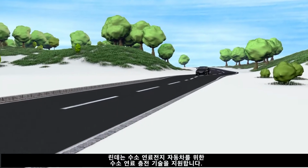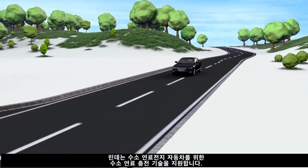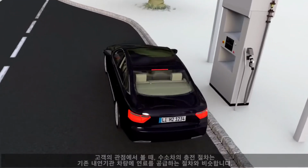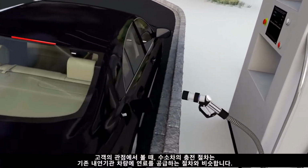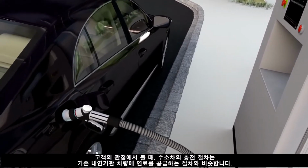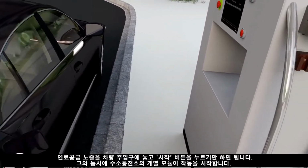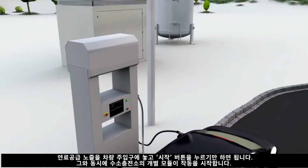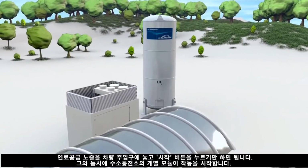Unnoticed by the end user, Linde technology facilitates refueling of fuel cell electric vehicles. From the customer's perspective, the procedure will resemble that of conventional vehicle refueling. Just bring the refueling nozzle in position on the car and press start. Now behind the scenes, the individual modules of the hydrogen fueling station are starting their operation.